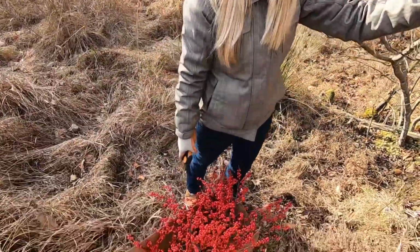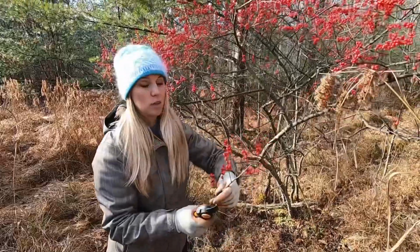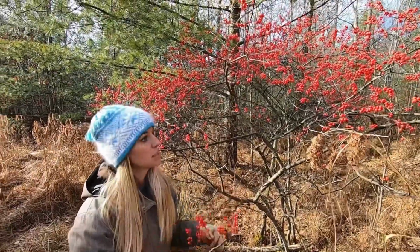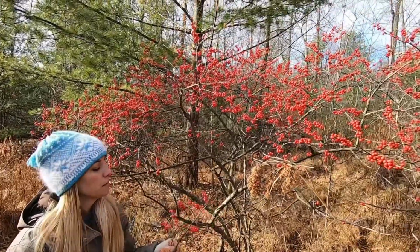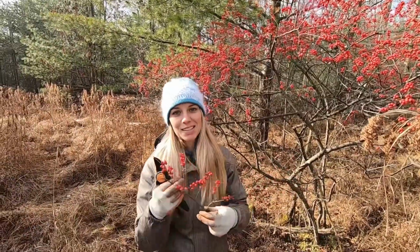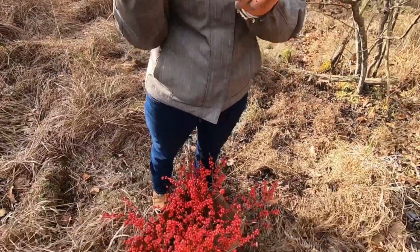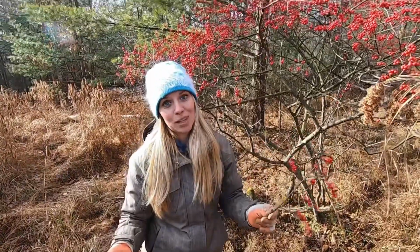Winterberries need a male. There's male and female plants, and one male can pollinate up to 5 female plants. The males don't produce the berries, but they flower and then allow the females to make the berries. So I'm so excited this worked out. We're gonna trade. He said, take as many winterberries as you want and bring me back a beautiful wreath. So I like the barter system.